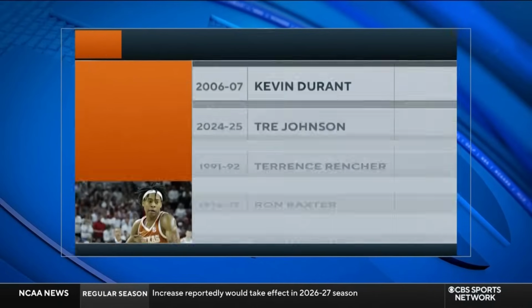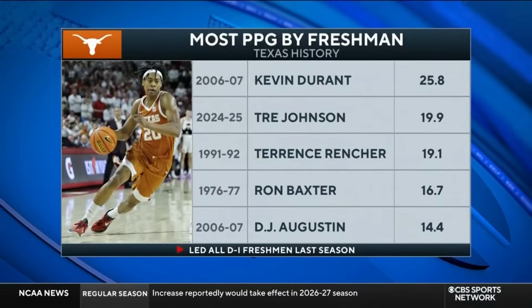Trey Johnson, freshman out of Texas, averaged 19.9 points per game. The great thing about Trey Johnson's game is when you talk about scoring, he is that three-level guy. Finishing at the rim has to get a little bit better. Mid-range, he has everything in his bag, and he's got a very long wingspan as well. Because of his ability to shoot over defenders, 6'5", almost a 7-foot wingspan, Trey Johnson is one of the best players and most efficient scorers coming off screens.